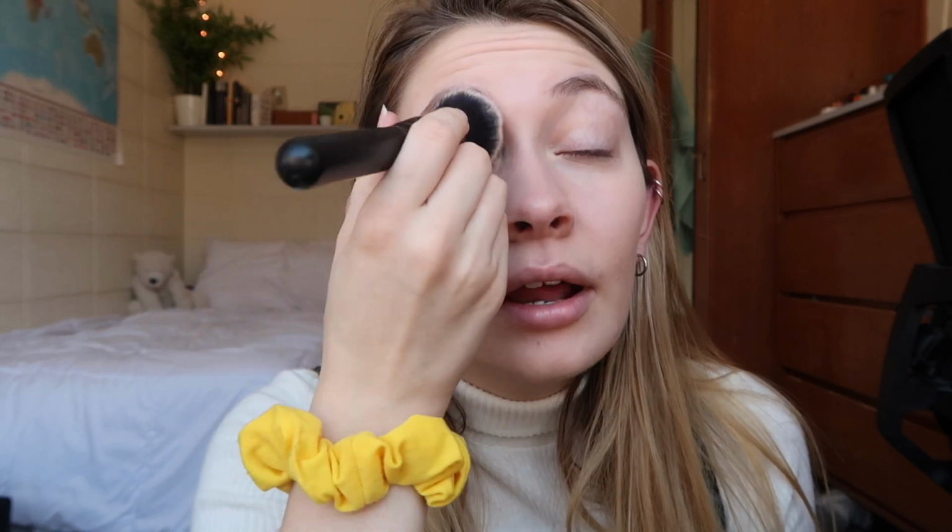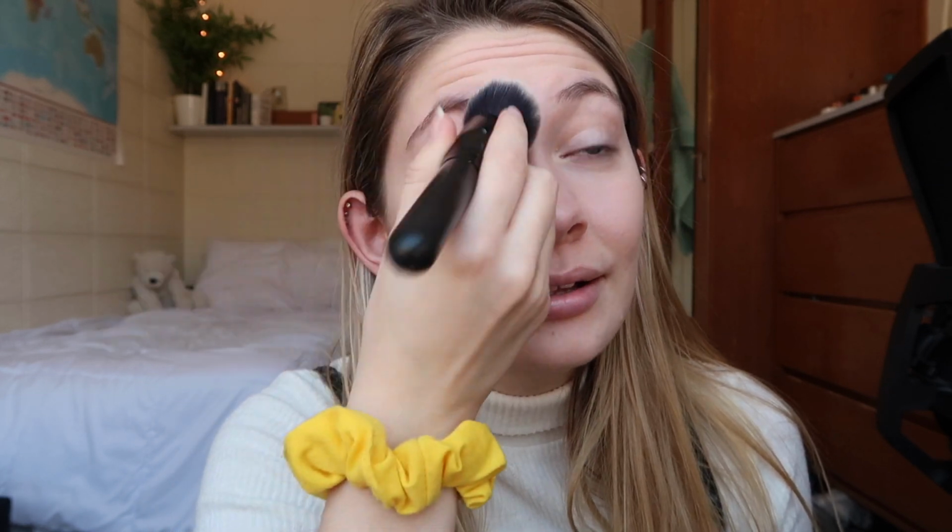I'm just going to take a little bit of the cushion foundation on just the parts that are a little more red, so my cheeks down here, my chin, my nose. I'm also going to use that over my eyelids just to conceal a little bit because I have pretty veiny eyelids.